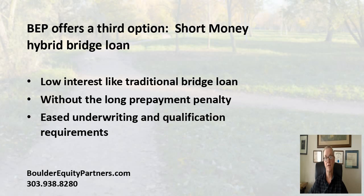We also offer another option, what we call a short money loan. They're lower interest rates like a traditional bridge loan, but it doesn't have that long prepayment penalty. The prepay penalty might be only 2 years as opposed to 5, 10, or 20 years on longer term perm loans. And it's easier underwriting and qualification requirements. So that's another thing to think about.